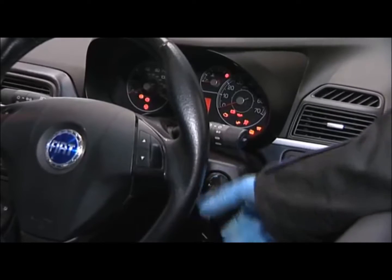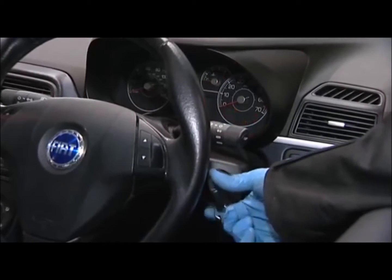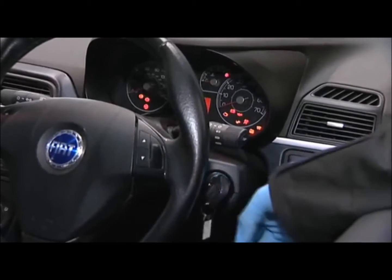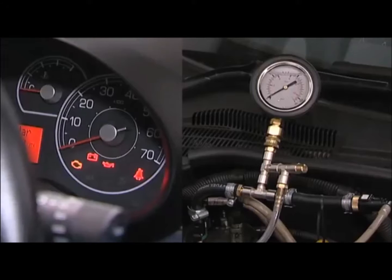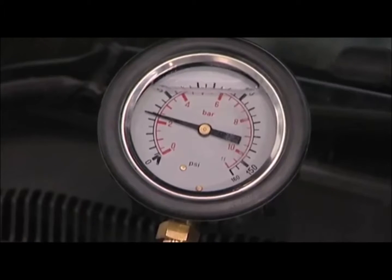Switch on the ignition for 5 seconds or so. This lets the tank's lift pump self-bleed. Repeat this operation. Then start the engine. The fuel line pressure can be read on the gauge. Refer to the manufacturer's data for the correct figures, but as a guide, 2 to 5 bar is a representative figure.